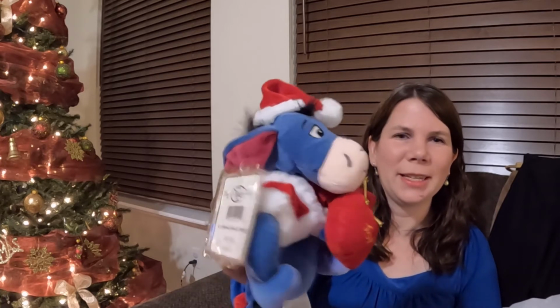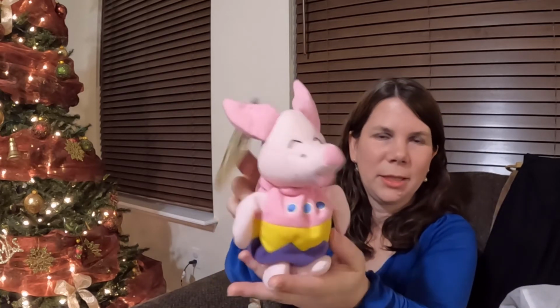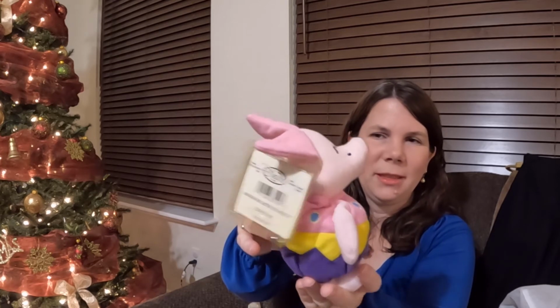We've got another Eeyore, another Christmas themed. He's got a cute little bag with the tag. We've got a Tigger. This one is not the Disney store. This one says Mouska Toys on it, but it still has a tag, so I still got him. And of course, he's got the Santa hat going on, so he's Christmas. We've got a cute little Easter piglet with the Disney store tag.